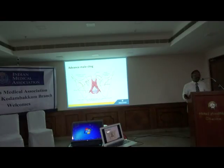There is about 10% risk of incontinence after 1 year. It is about 20% in the immediate post-op period, but it reduces, and the risk is around 10% after 1 year. So we don't do anything till 1 year, and if the cancer clearance is good, then they go for incontinence procedures. This is called the advanced male sling, similar to what we do in females.